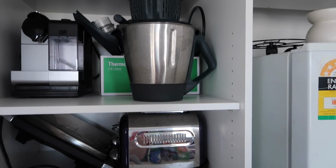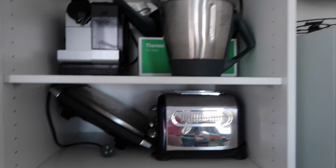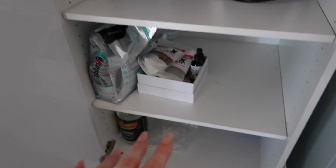And I've just got all my Thermomix stuff. I love my Thermomix. I use it heaps in winter to cook soups. Sandwich press, toaster, that's the base of the Thermomix, some little esky bags, dog food, and just some random soft drink. So that's that done.